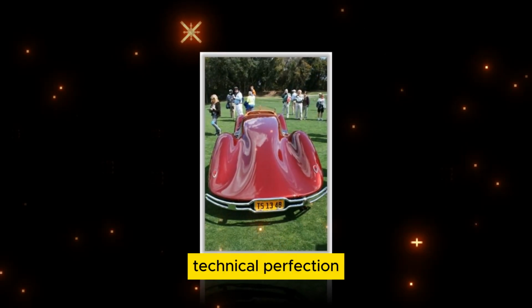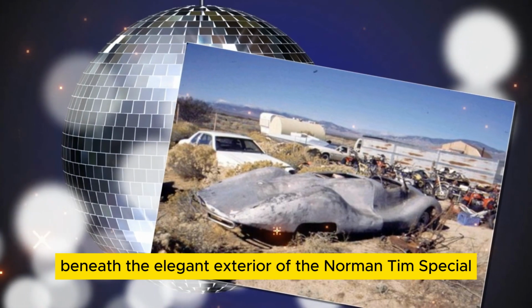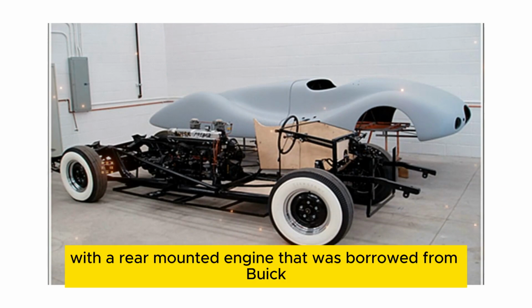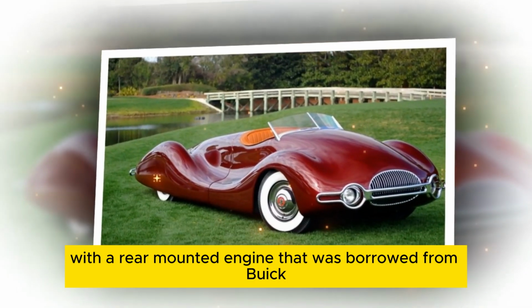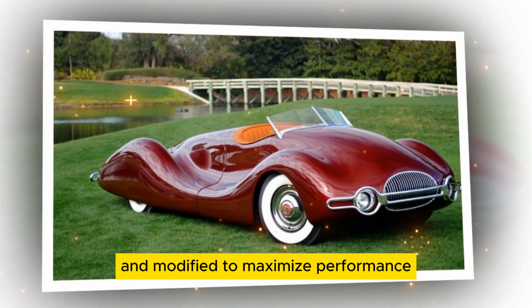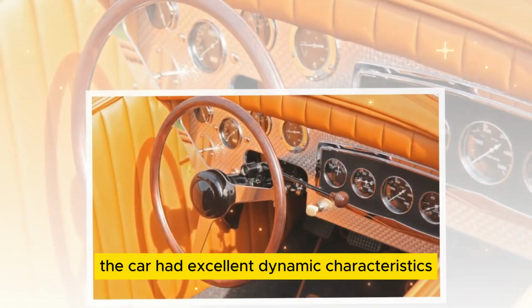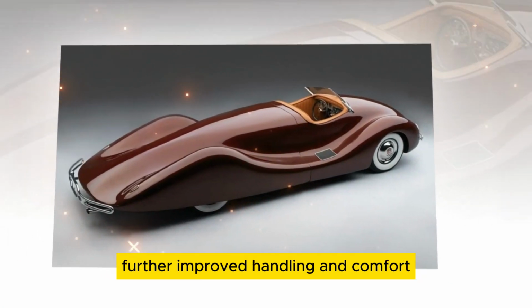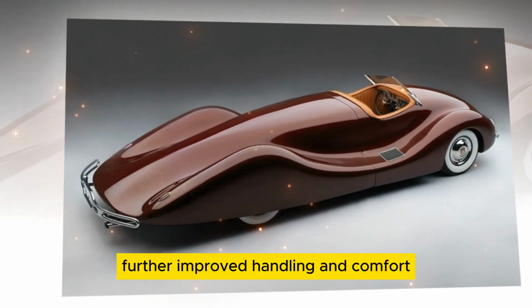Technical perfection. Beneath the elegant exterior of the Timbs Special was equally impressive engineering. With a rear-mounted engine that was borrowed from Buick and modified to maximize performance, the car had excellent dynamic characteristics. The all-wheel independent suspension design further improved handling and comfort.